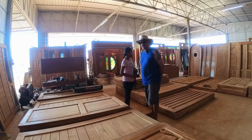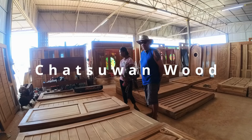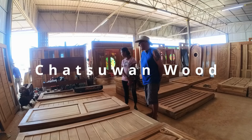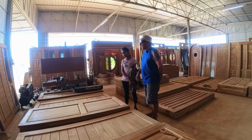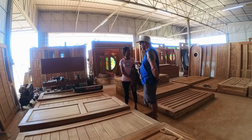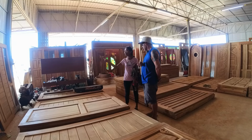Okay, so the name of the place is Chatsuwan Wood. Chatsuwan. I'll see if I can get a close-up of the name on his shirt, but it's Chatsuwan Wood, and we are in Kantalak, but she thinks they might have an office in Ubon. Yeah, that's what we mentioned.